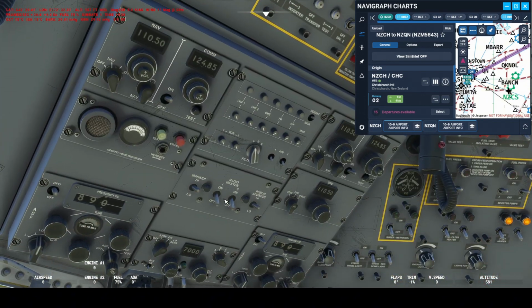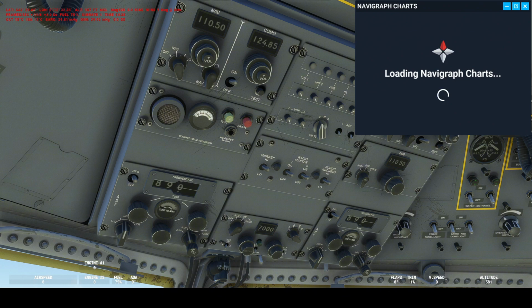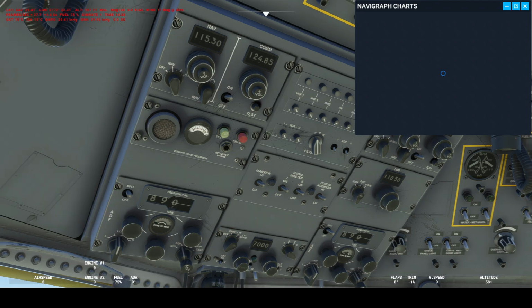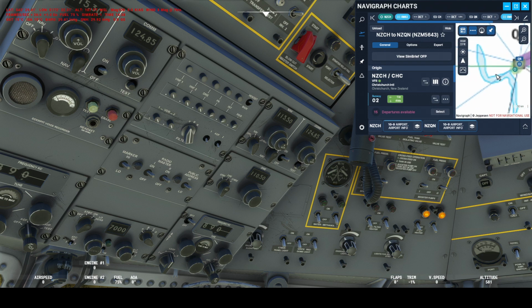Yeah, so I'll turn on the radios. Right, so what's the VOR again? Sometimes I find this chart a little bit annoying. It seems to be very slow, but I'll just go into my other Navigraph and 15.3. And I'm going to set this one up for the Queenstown VOR, so it's all preset. Don't know if they do that in real life, but I do. Yeah, 13.6.